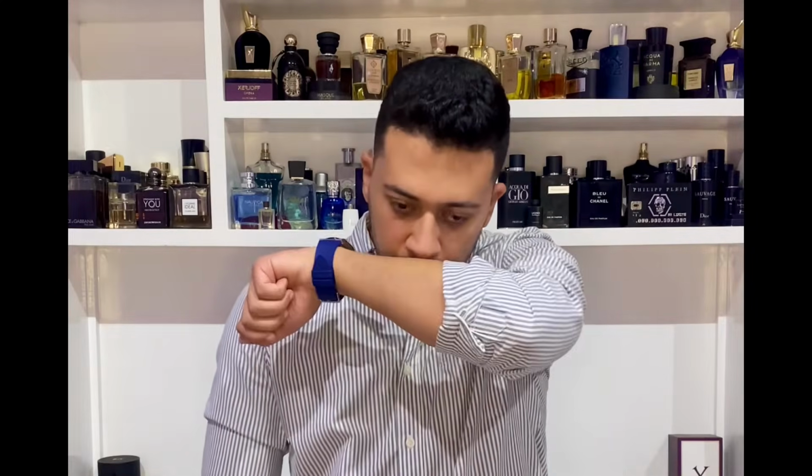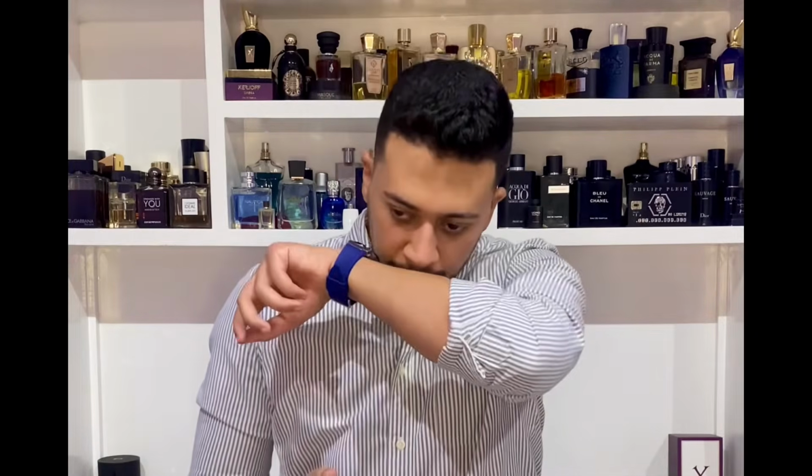Okay, first of all, you will have a punch of spices, a spicy, green, fresh opening. The spices here come from the pink and black pepper. Before we continue, I would like to confirm that I do not pay attention to the announced notes, as they are not accurate all the time. As we said, it's a punch of spices with a green, fresh scent. It's a magnificent, very strong and rough opening.